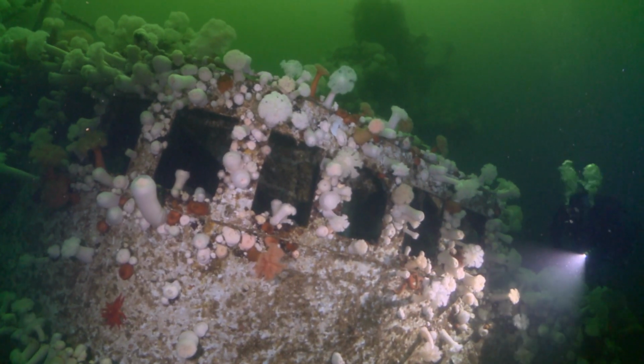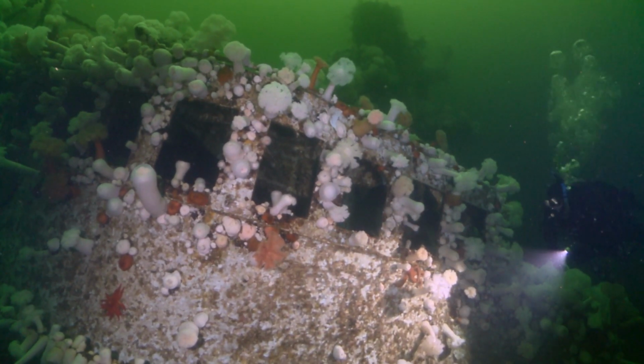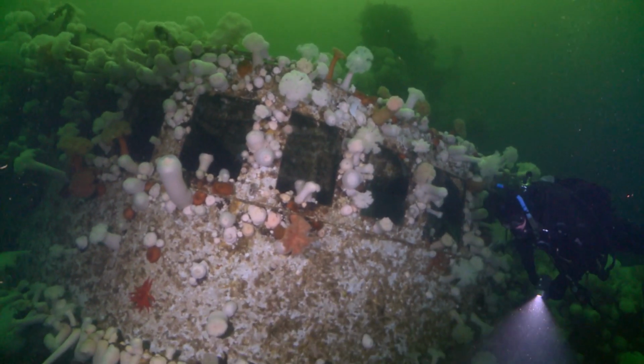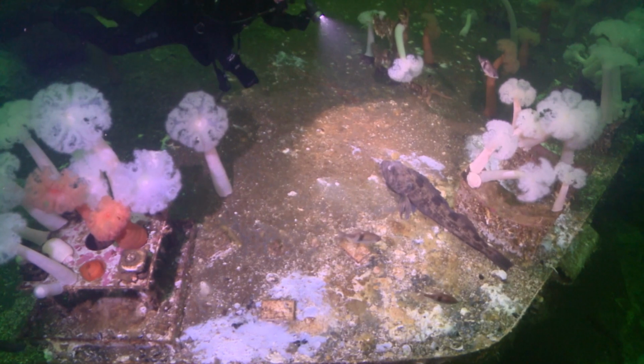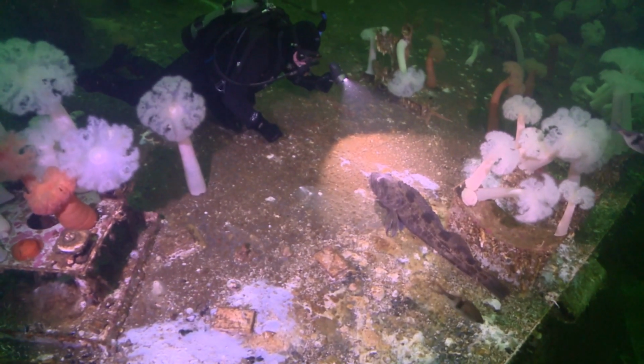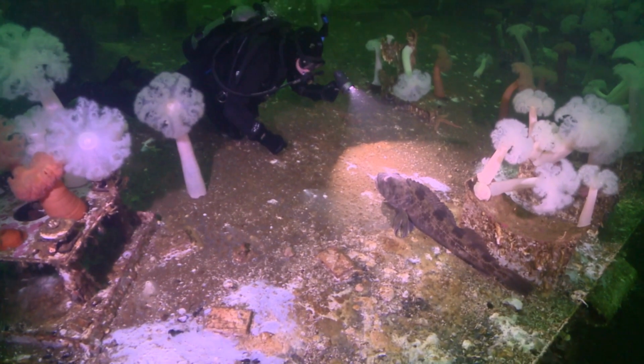These wrecks are havens. They actually provide a place for these animals to hide from predators, a place where they can lay their eggs, ability to get away from other animals that might be competitors, and of course things settle on the wrecks that they can feed on. So I think they have an amplifying effect.